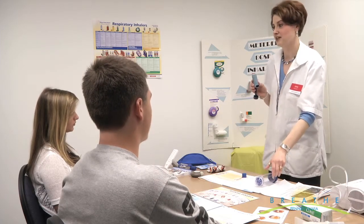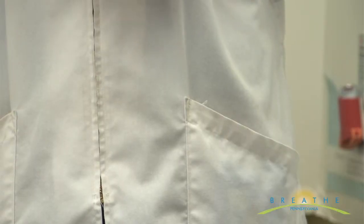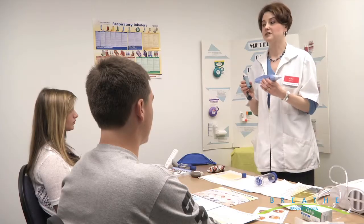Well, no offense, but I don't really think I can carry that around all day with me. It's too big. That's a really good point. When you contact Breathe Pennsylvania and you get your student asthma kit, in the kit is something called a paper spacer, and I think this would work better for you. It works just like the regular spacer. It lays flat and you just pop it open. You would follow the same directions that we went over for the regular spacer.